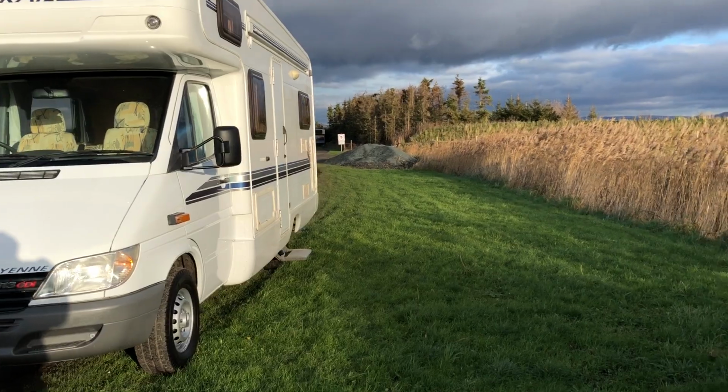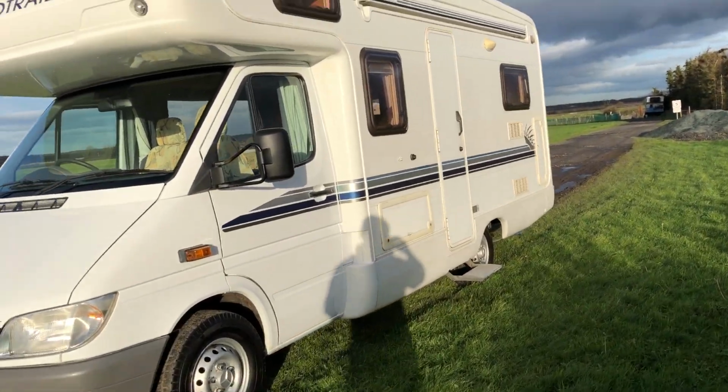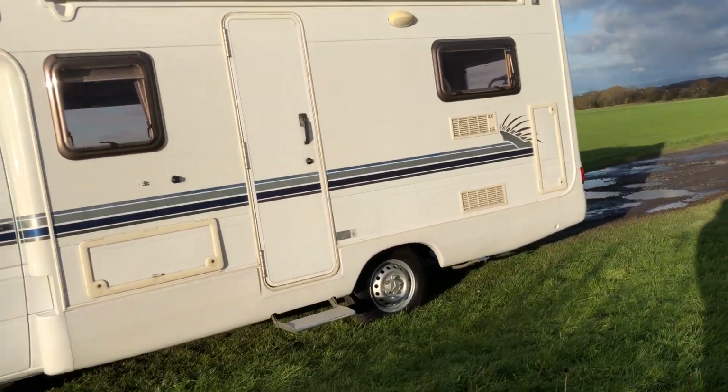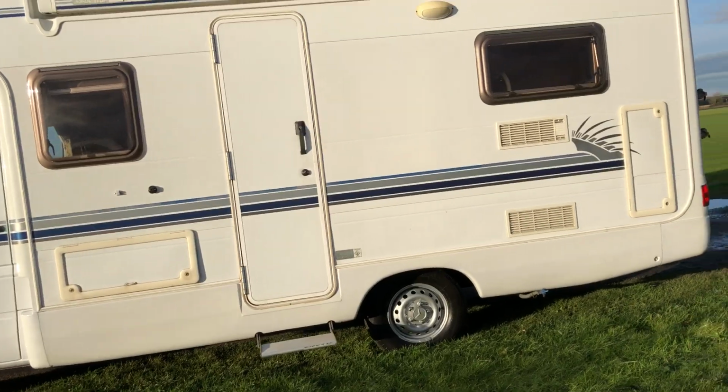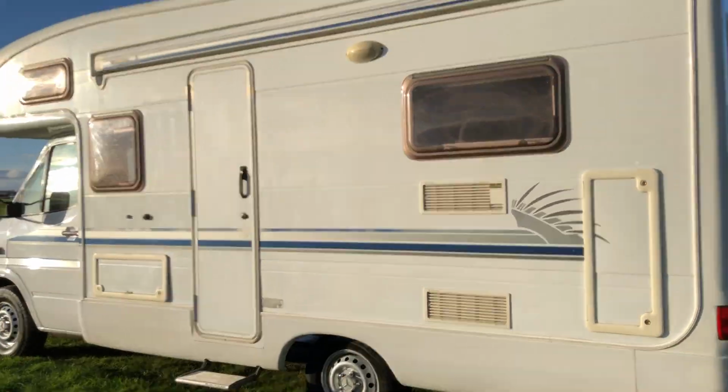So I'll be happy to deliver this anywhere in the country, folks, free of charge. All you ask is for a £100 deposit, and if you're not happy upon delivery, the £100 is refunded. No one has ever been disappointed with one of my motorhomes yet.